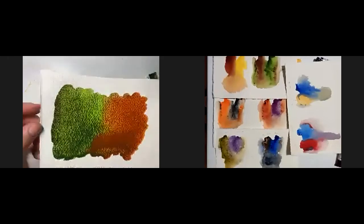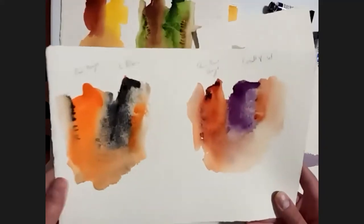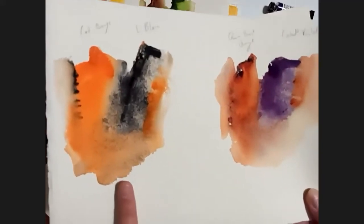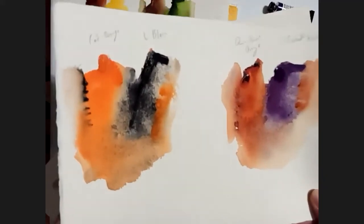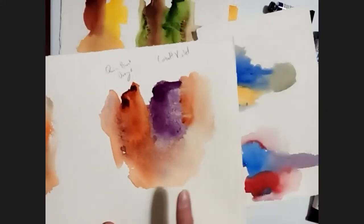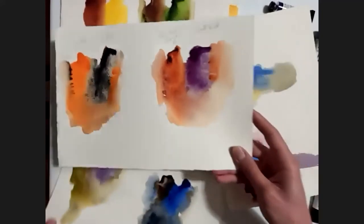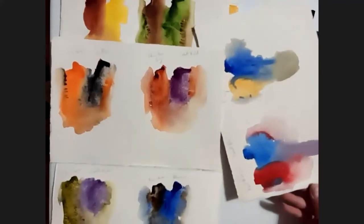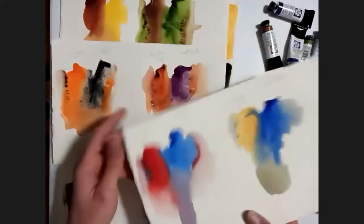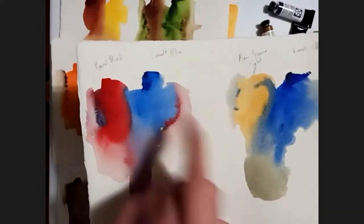Yeah, beautiful ones. Really nice ones, Johnny. I really like this one with the burnt orange and lunar black. So simple and so beautiful. Also the right one, it's like burnt orange with cobalt violet. Exactly. Beautiful. I particularly like the clash of that red and blue, so much like battling one another. It's pyro red and cobalt blue.